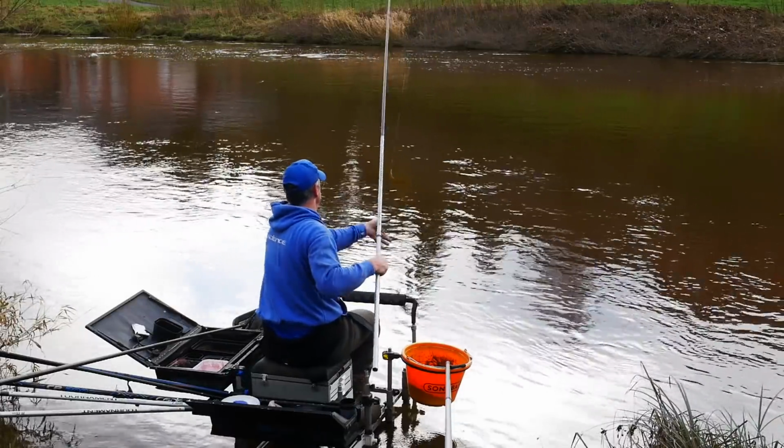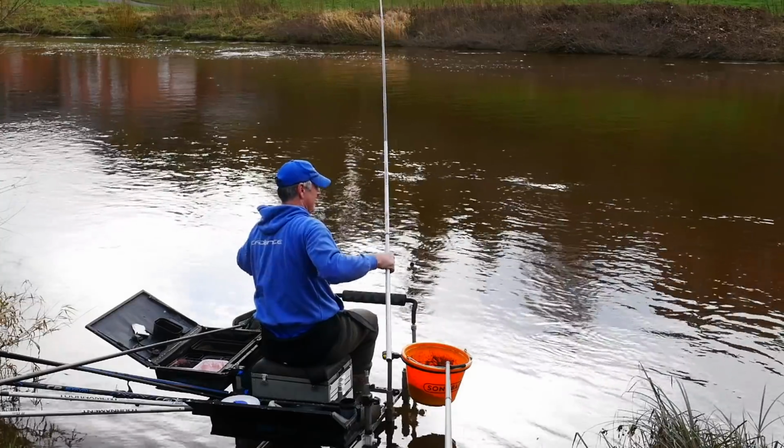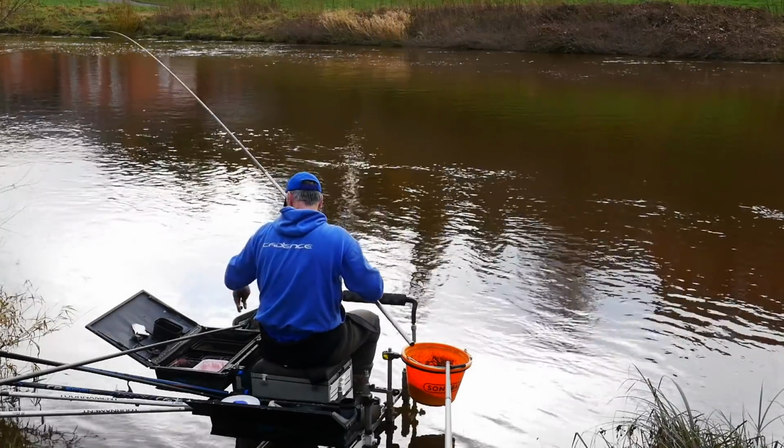Yeah, Steve just said there's a few dace in his peg, but they are very hard to hook, them little dace. Really quick biting fish.